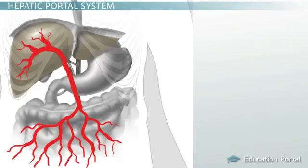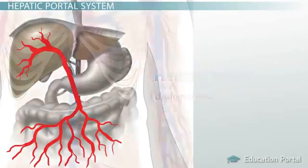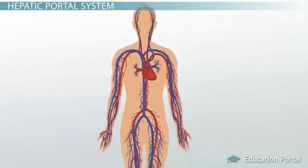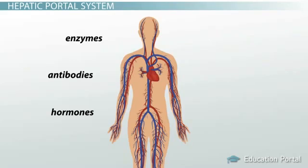After the liver takes its share of the nutrients, the blood enters the general circulation through the hepatic veins, which drain the liver. The remaining amino acids can now circulate to your body cells. Your cells remove amino acids from the blood and use them to build the specialized proteins that we talked about at the beginning of this lesson, such as enzymes, antibodies, hormones, muscle proteins, or collagen.